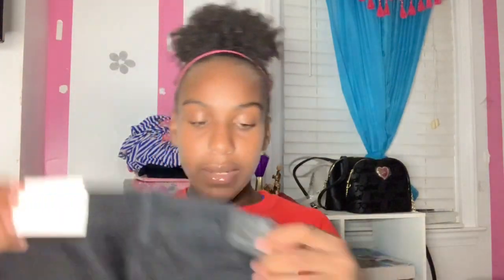These are American Eagle pants, and they're black. I don't know why black makes my camera look like that, but they have rips right here. As you can see, it's all through the pants, and then they're just regular black pants, and they're size 0, and they're from American Eagle.